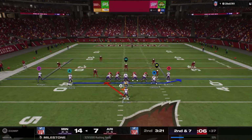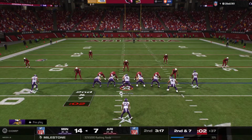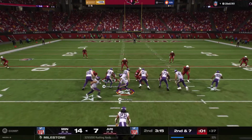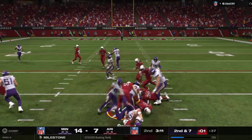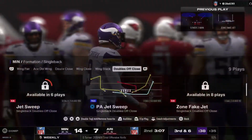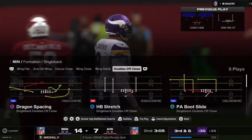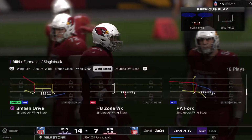Second down now, 7 to go. Motioning him from the slot right. Again, this is Mitchell. And once again, he doesn't manage much before getting brought down. Just 1 yard on the play, though. That leaves him with third down and 6 to go.